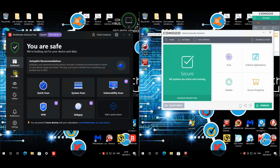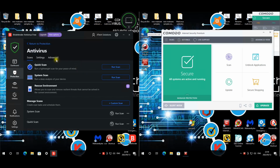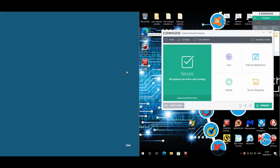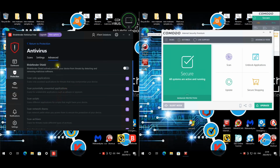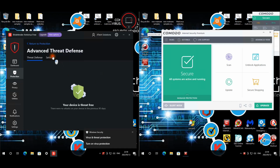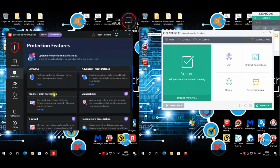For Bitdefender, for those who do know it, there's not much that you can change on the free version. So we only have Bitdefender Shield. I'm just going to turn it off while I'm here. Okay, and then we have Advanced Threat Defense, which I'm also just going to quickly disable. And then we'll obviously test the online threat prevention. For Comodo, there's a little bit more that we can change.